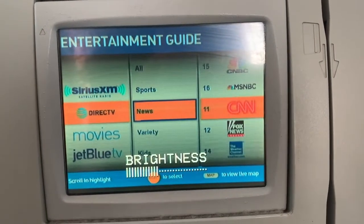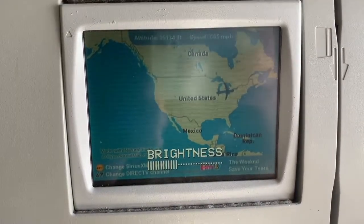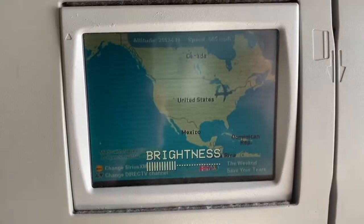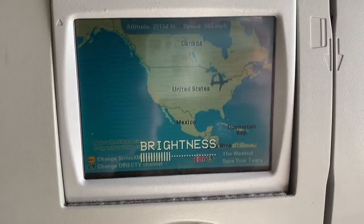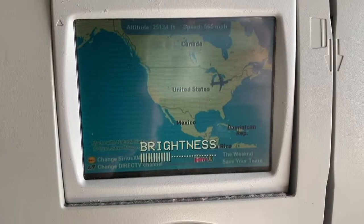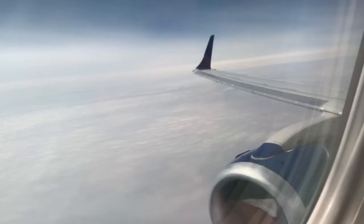And you can hit the button with the moving map. What the moving map does is it just shows you your flight and where it's going. It also plays a radio station along with the moving map. So it's legit just a map that switches back and forth, and then a radio station playing while you look at the map.